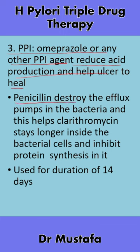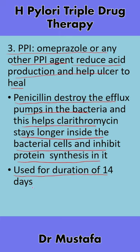The penicillin destroys the efflux pumps in the bacteria, and this helps clarithromycin to stay longer inside the bacterial cell and inhibit protein synthesis in it. The regimen is used for a duration of 14 days.